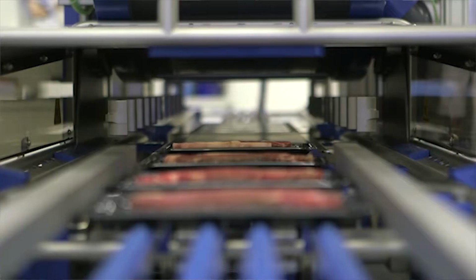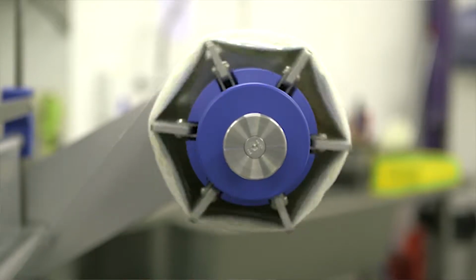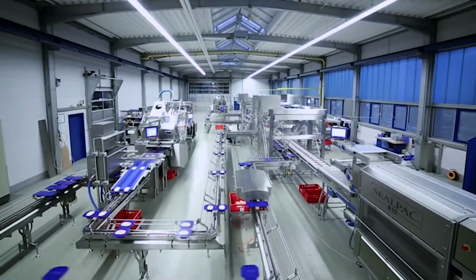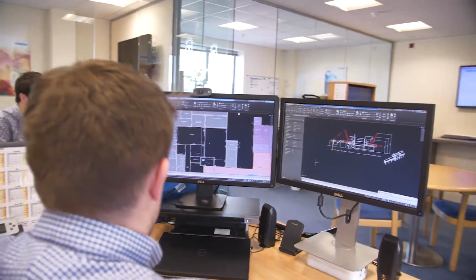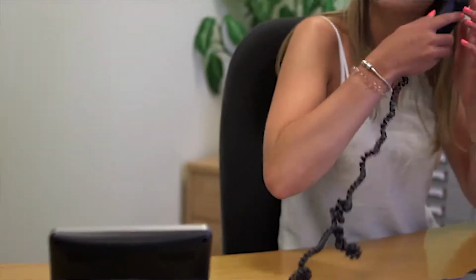For almost 30 years, Sealpack UK has been supporting food manufacturers to achieve their ambitions. Combining innovative German design with British service and ingenuity, at Sealpack UK, we give you the power to deliver. Our comprehensive and flexible solutions are designed to increase performance and evolve with the changing market needs. But what really sets us apart is our people.